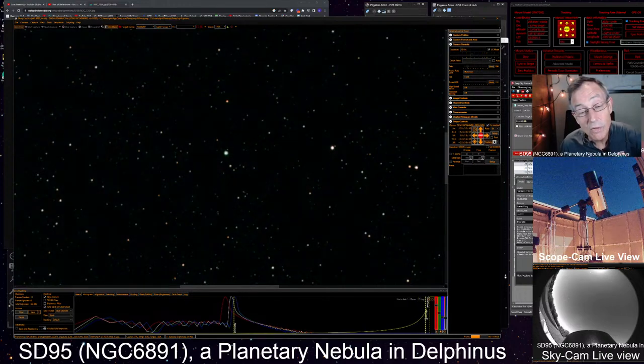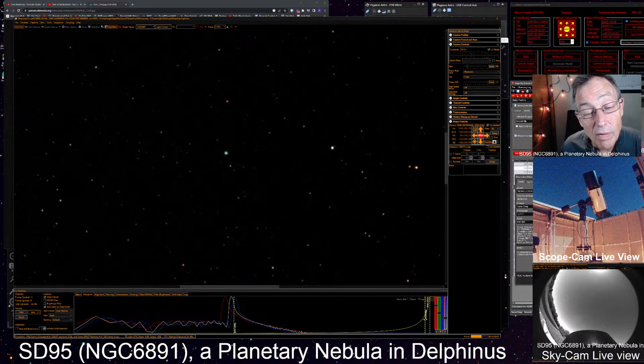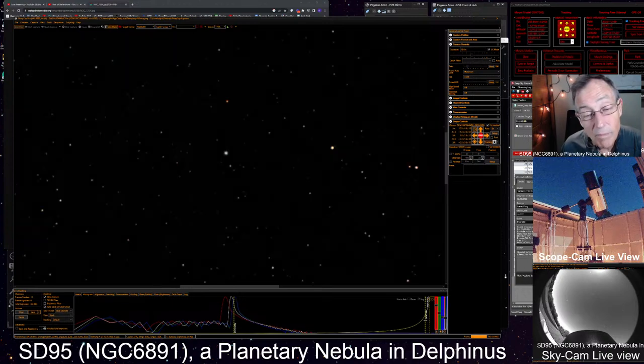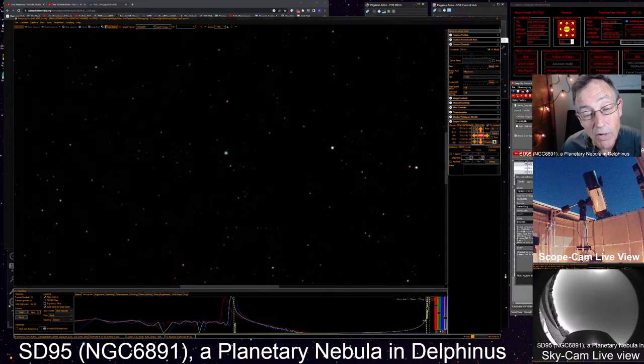To see the inner core. Oh, I see. If we put the mids way over there and we look just at the inside, now it's starting to look oblong.